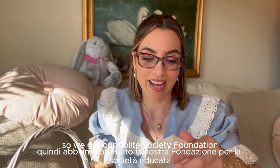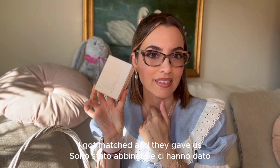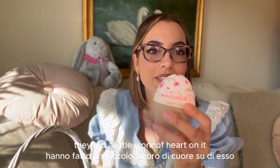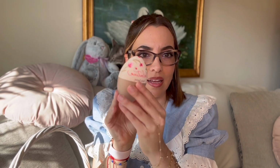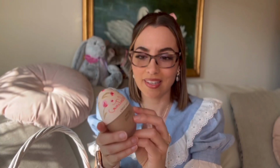So we got our Polite Society foundation. I got matched and they gave us, you know, the Polite Society foundation. But check this out. They did a little work of art on it and they made little flowers on top. How cute is this? And there's my name on it. Like, what?